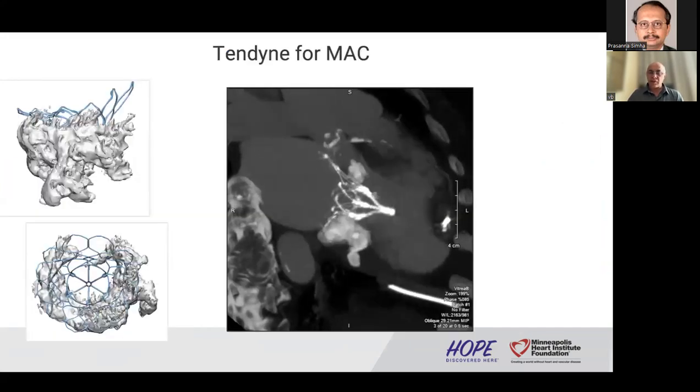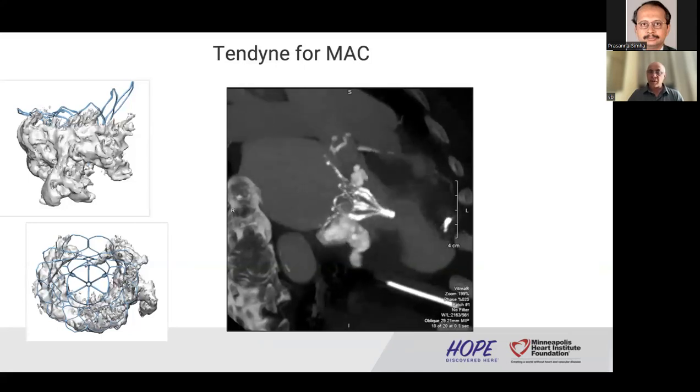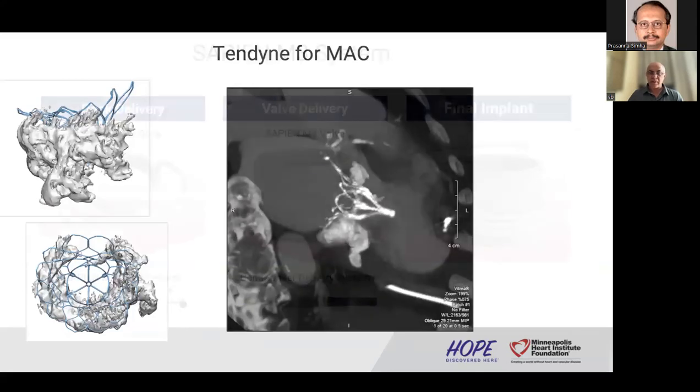But this is again one of my cases from Abbott Northwestern, a patient who is very sick, and you can see extreme calcification of the mitral. This patient had a transapical Tendyne device. This is a CT scan done 3 months later.